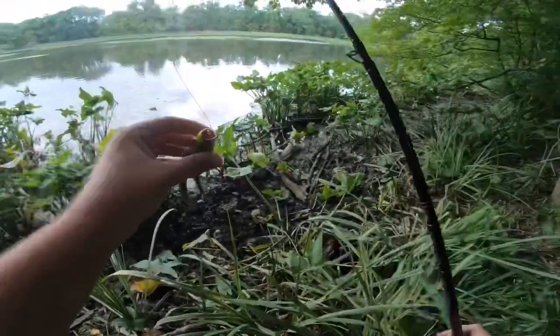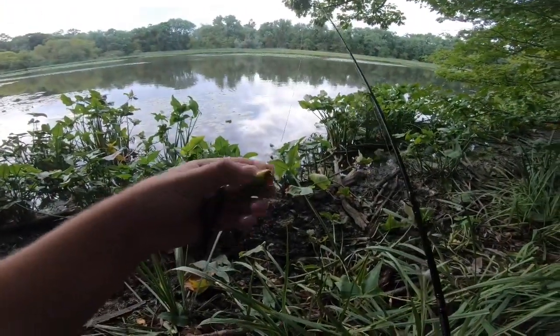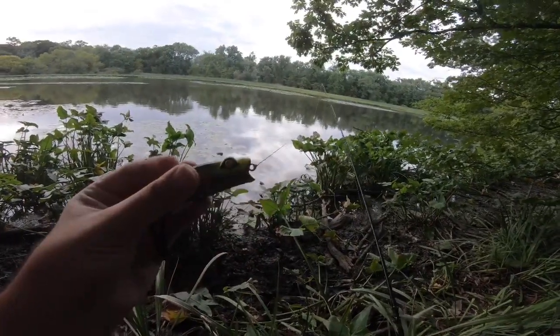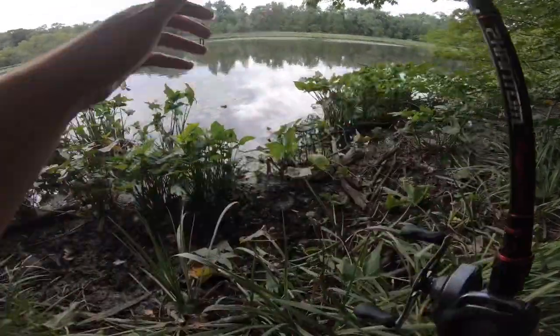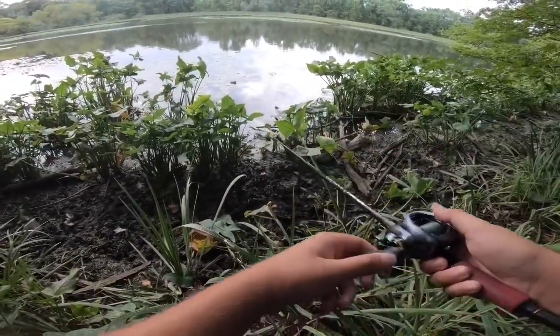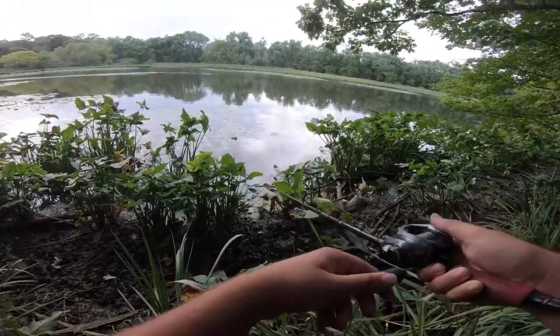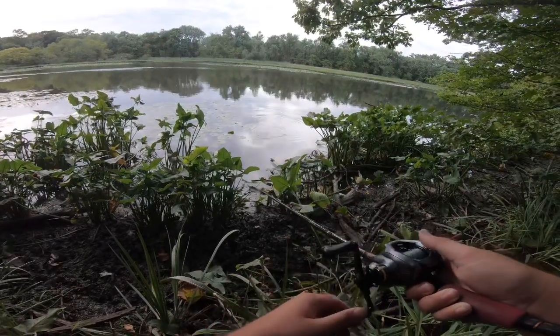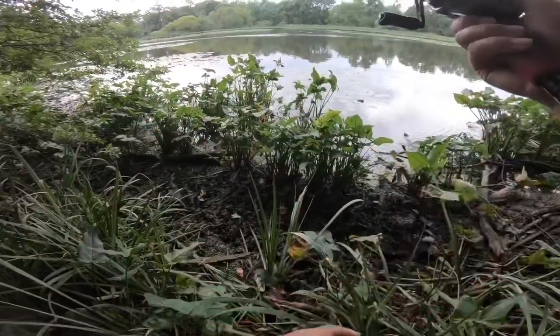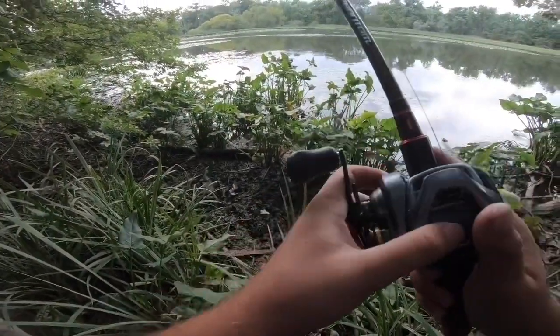So basically, the hollow body frog's mouth is rounded and kind of pointed. Now this one has a cupped bill, so when you cast the bait in the water, just like this, and pop it, like pop your rod tip, see how there's a little splash right there? I don't know if you could see that well, but boom, there's a little splash. That cupped mouth allows that splash, allowing for really good action.